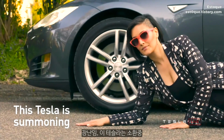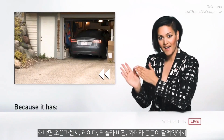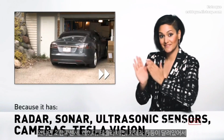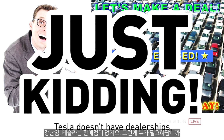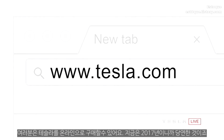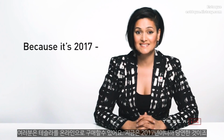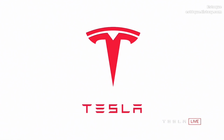Just kidding. This Tesla is summoning, which is great if your garage looks like this, since a Tesla can summon into or out of tight spaces. Because it has radar, sonar, ultrasonic sensors, cameras, Tesla vision, and more. And we've run out of time. To learn more, visit your nearest Tesla dealership. Just kidding. Tesla doesn't have dealerships because no one needs that kind of thing. Instead, visit any of their showrooms or go to Tesla.com. You can buy your Tesla online because it's 2017. You should be able to do that. And that's it for my super quick Tesla fan video. Yeah! Tesla.